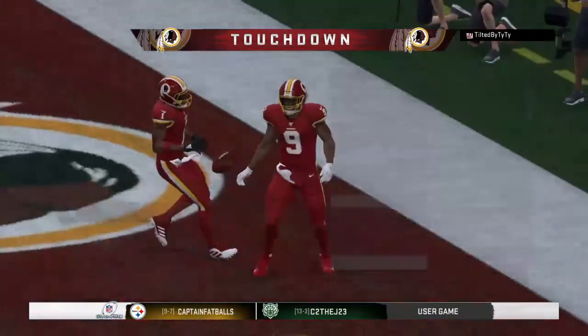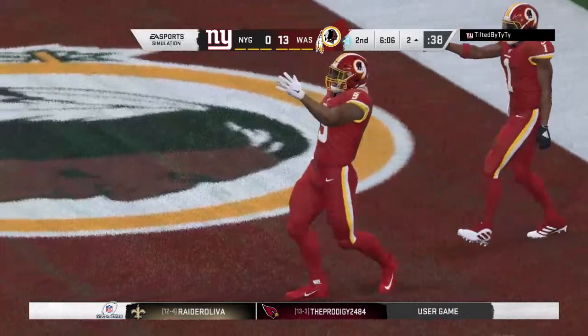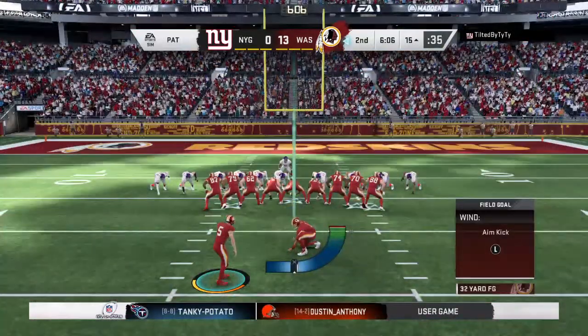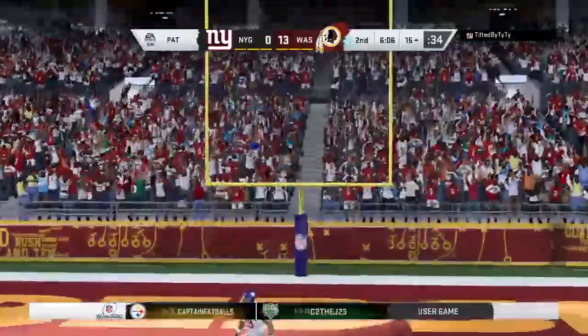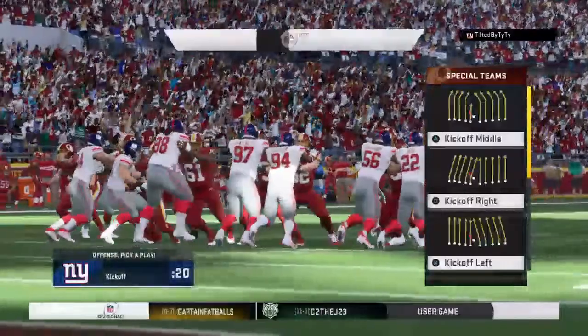Touchdown, Washington. Darius Geis with his second touchdown here in this first half. And the Redskins are able to stretch the lead out further. Elliott good with a PAT. And that'll make the score 14-0.